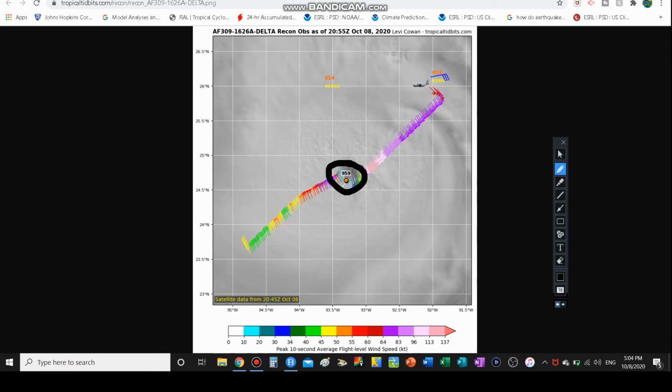Now, I think they're going to pick up some stronger winds when they fly through this because there's some stronger convection on the north side of the storm and the northwest side. Now, I know that's kind of unusual because usually it's on the northeast side, but the storm has gone through a little bit of weakening, so it's got a little bit of time to reorganize itself. But the north side is actually where the strongest convection is, so that's where they may find the highest winds.